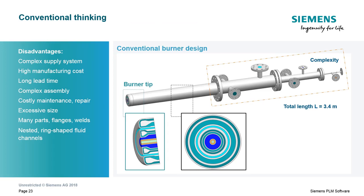Another example from our power division, this is a different type of burner. The objective here was to figure out a more elegant design for this burner because it took a lot of manufacturing effort to make this original version. And of course, you can't sacrifice performance during that redesign. In this case, this burner is used to turn dirty waste fuels into power through a very efficient burn process. And what you see here is the original design of the burner system.